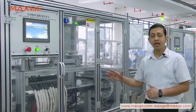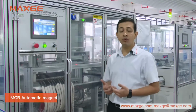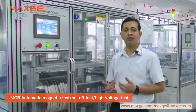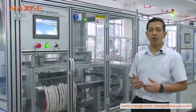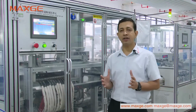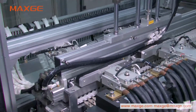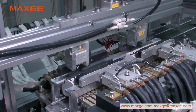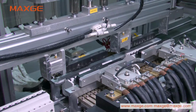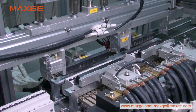Now we are standing at the multipole magnetic testing machine, because as we have done the multipole, we have to retest it for the magnetic testing. Maybe some of our competitors are not checking the multipole again. As we have seen, this line also has the magnetic testing machine for the single pole, but after the multipole also we have to recheck it again, because it has different characteristics after we couple all the poles together.